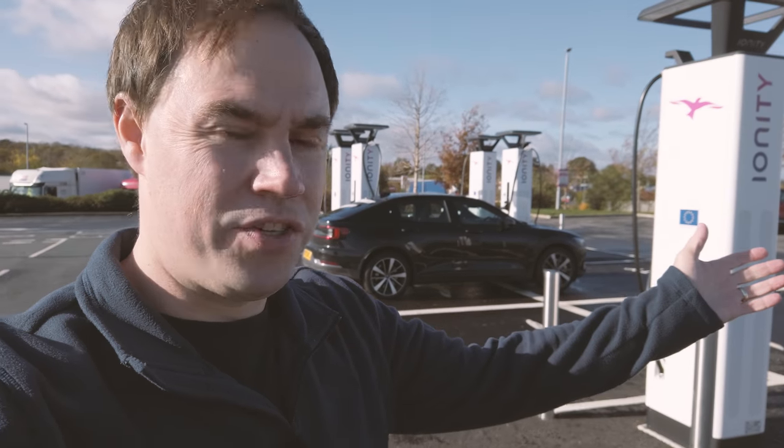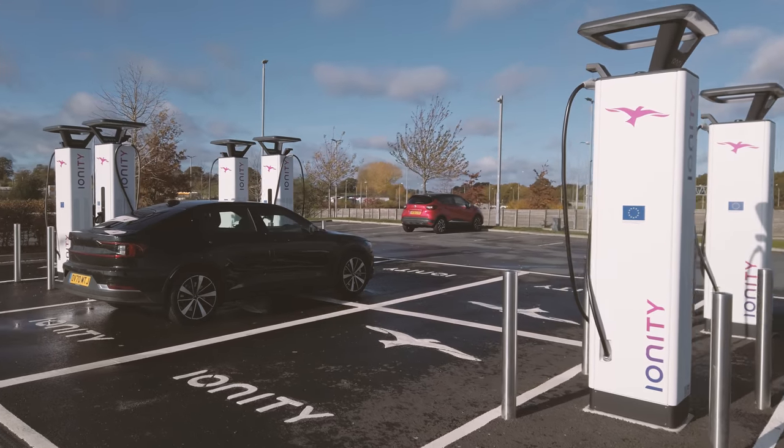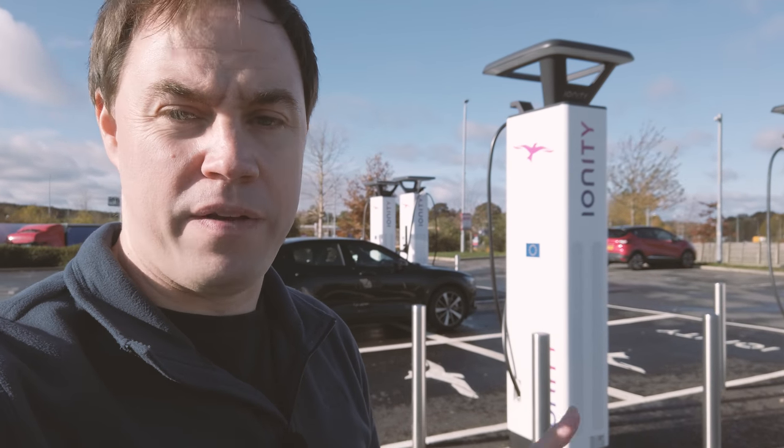This is the Ionity charging setup at Cobham service station on the M25. So, could Ionity be the solution to Tesla and their excellent supercharger network? Well, it might be. Ionity, if you don't already know, are a European-wide company that is involved with several car manufacturers, and they have spent a significant investment in putting these very fast chargers into locations across Europe and the UK, and the network is growing all the time.